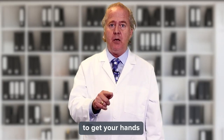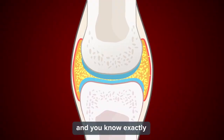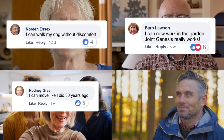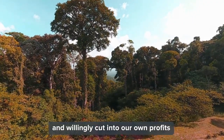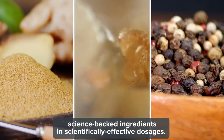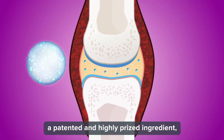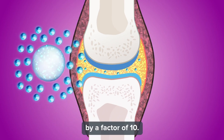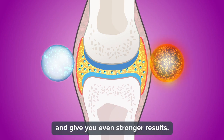I'm guessing you're excited to get your hands on a supply of Joint Genesis today. And you should be. After all, you've seen the rock-solid evidence behind Joint Genesis, and you know exactly how and why it works so well. You've heard some of the overjoyed men and women who've tried it for themselves. You've seen that we've spared no expense developing this one-of-a-kind formula and willingly cut into our own profits to ensure you receive only the very best science-backed ingredients and scientifically effective dosages. First, with Mobility, a patented and highly prized ingredient due to its unique ability to multiply hyaluronan levels in the joints by a factor of 10, and then with pycnogenol, which works in tandem with Mobility to soothe your pain faster and give you even stronger results.